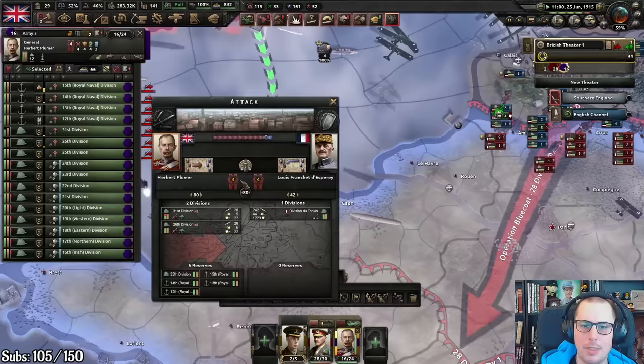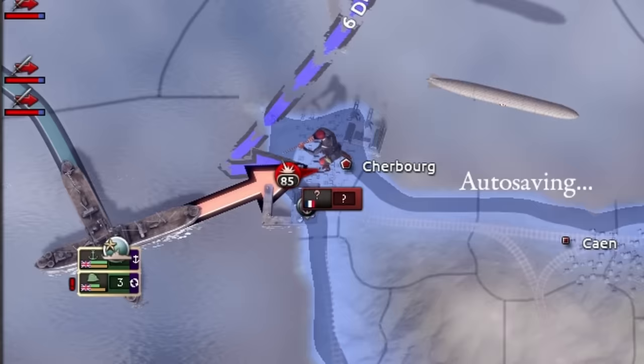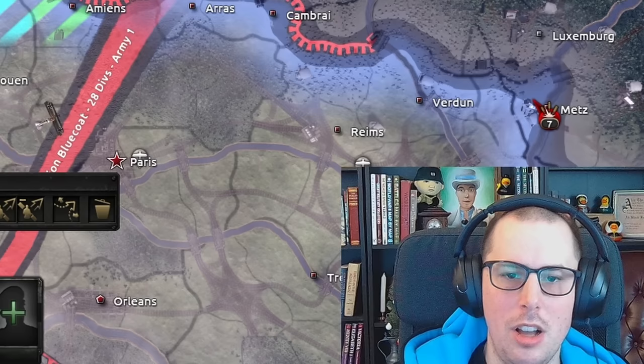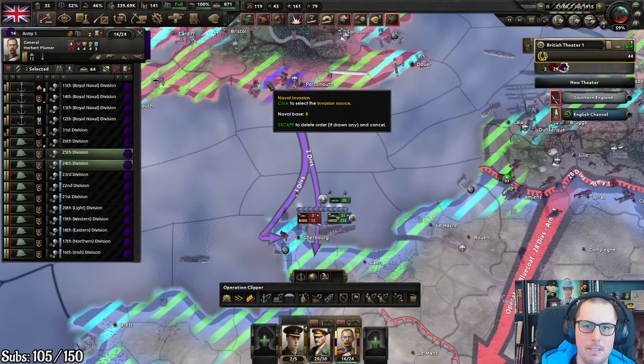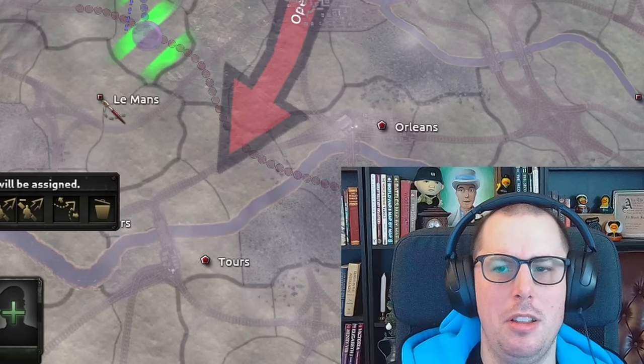How many divisions do they have? 1,200 defense on one tile. I don't know how I'm meant to naval invade that, lads. Any suggestions? Yeah, the left and right tiles. Yeah, that we may have to do. I was like hoping to not bother. Creamy Lose, the master of naval invasions. Praise be the cream. That sounded weird.